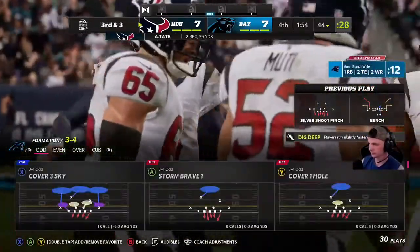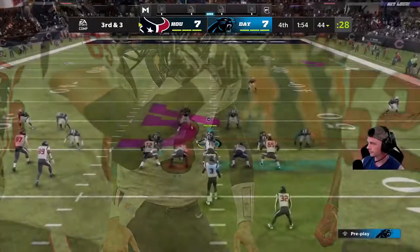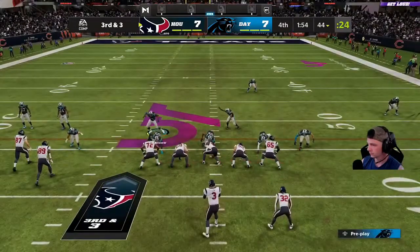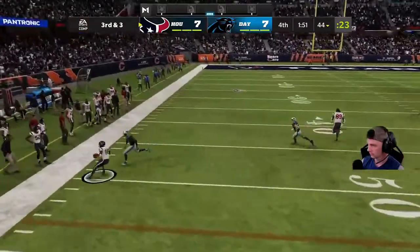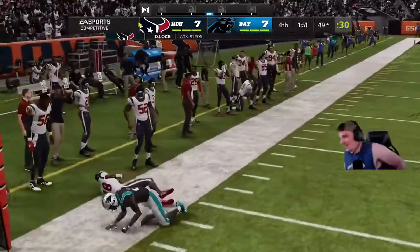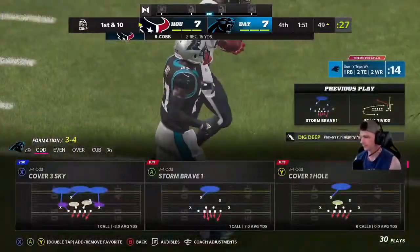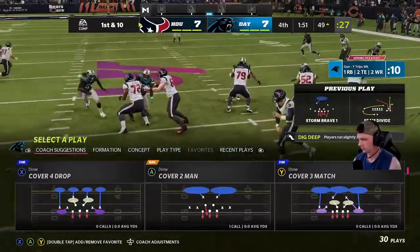If you run an out route, it's likely you end up near the sideline. And what did we just see there? You got it. The benefits of practice. Toe tapping, foot dragging, picking it up, and making sure it was a catch. Choked it all up right there. Take it across midfield before going out of bounds. It's a 7-yard gain there, and it's good enough to move the chains.